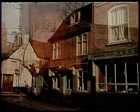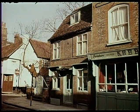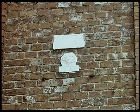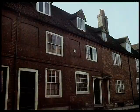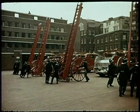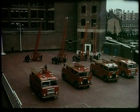Until less than 100 years ago, firefighting was the insurance company's job. At one time, insured houses carried plates to show that the premium had been paid and they could be sure of attention from the company's engines. With its present strength of 2,500, the London Fire Brigade has gone a long way in under a century.